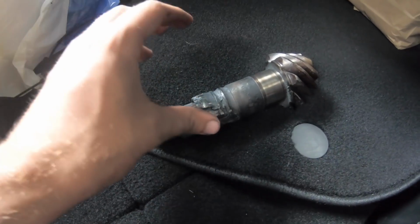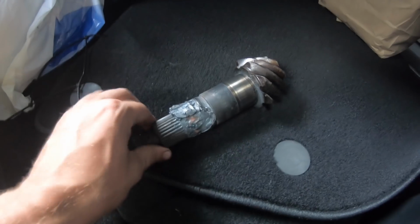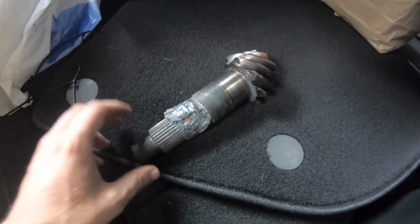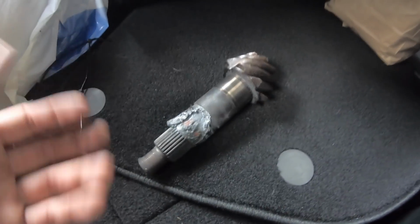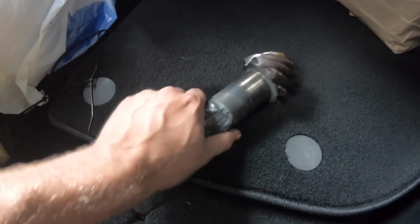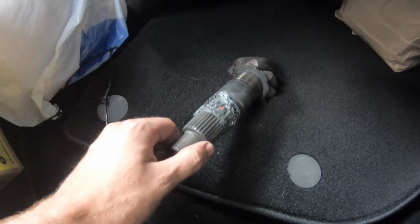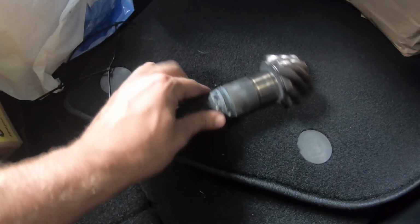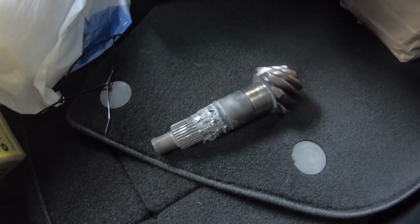What happened is the shop that put the new gears in the truck about a year ago tightened this pinion way too much. So when I put it in four-wheel drive, even for the 10 minutes that it was in four-wheel drive, it heated up this pinion a lot, and it essentially melted it to the gears and eventually just locked it up. So that is 100% what caused it: the pinion was way too tight, or this bearing or whatever it is in here.